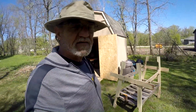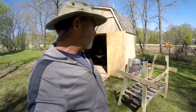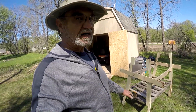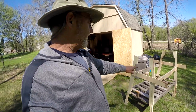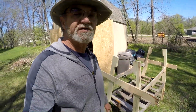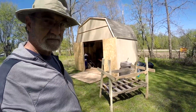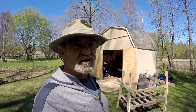I'm building a stand for my Hobie kayak. I'll be bringing it here for summer out of storage, and I wanted somewhere to put it above the ground, maybe have a little bit of space underneath to put things on. And I'm going to be cutting these off, and the Hobie will sit on top of here. My Hobie stand. What do you think? A quick afternoon's work.